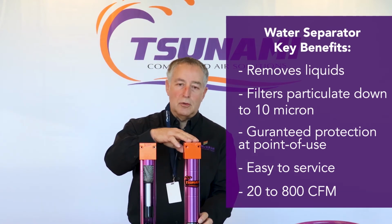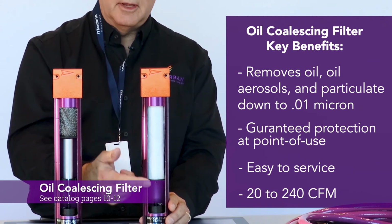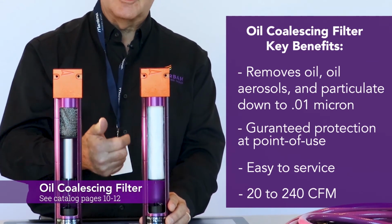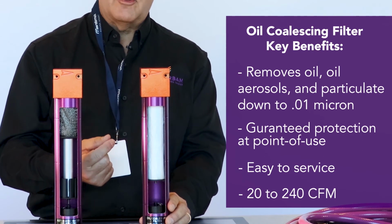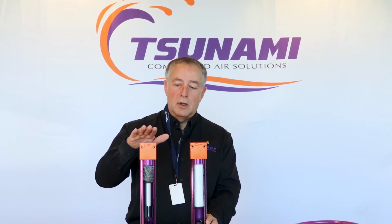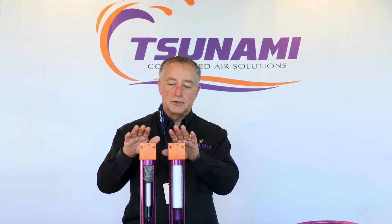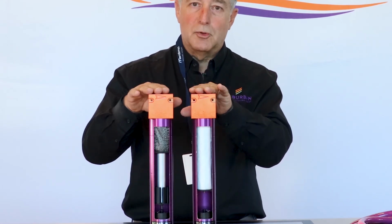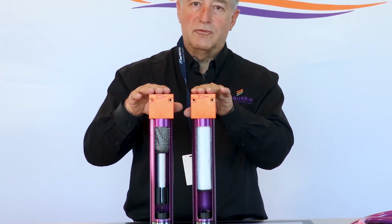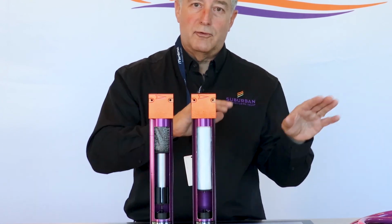As we enter into an oil coalescer, if you look at how large our coalescing elements are, super large, we get extremely long life, we get very low pressure drop. We go down to 0.01 micron for oil and oil aerosols. So when you put a water separator and an oil coalescer at the end of the line, as close to your application as possible, you're assuring that you get super clean, liquid-free, oil-free, dirt-free air for your application.